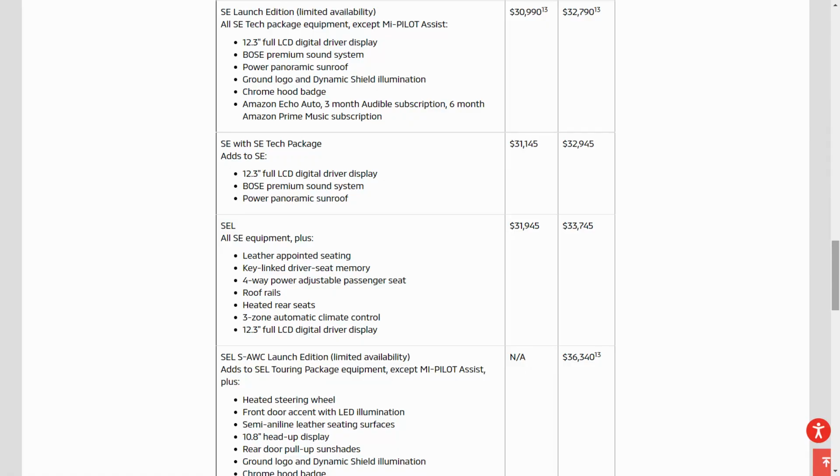There's also going to be a tech package on the SE, which brings it up to $31,145, which has a 12.3-inch full LCD display, the Bose sound system, and also the power panoramic sunroof.